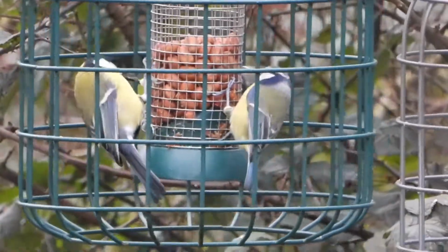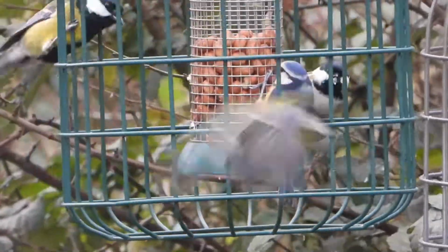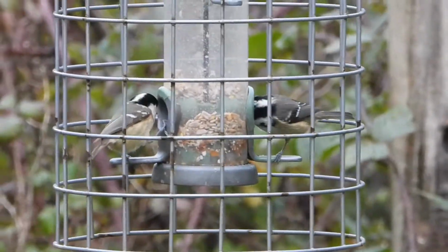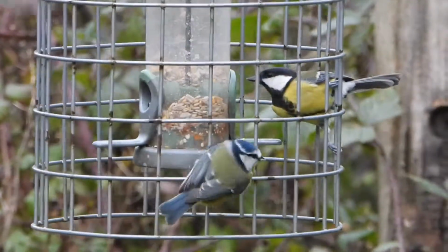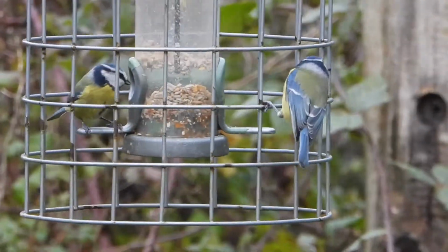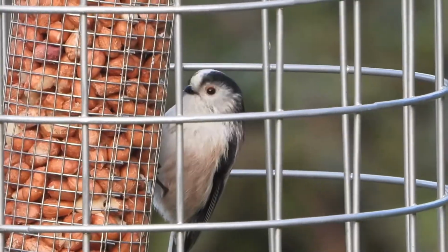I really love Pulborough Brooks. I'm definitely coming back here for another wander. Now that we've got them close up, you can see that easily distinguishable white flash on the back of its head. And it's giving that great tit a piece of its mind there. The great tit, of course, being the largest of the family in the UK. It really has been quite the tit bonanza here on this wander.